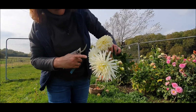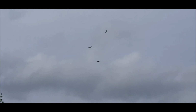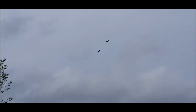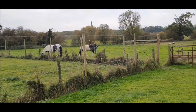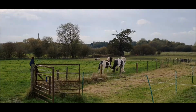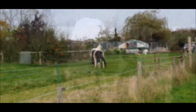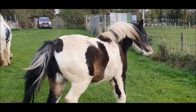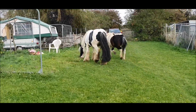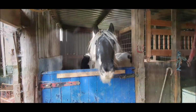Harrowing done, I receive instruction on the finer points of dahlias as our two local buzzards watch on. It's time for a foot trim, so we fetch the ponies in for the farrier. The boys give Jane the runaround, but they're soon heading in the right direction. And we pop them in the stall to wait for Danny.